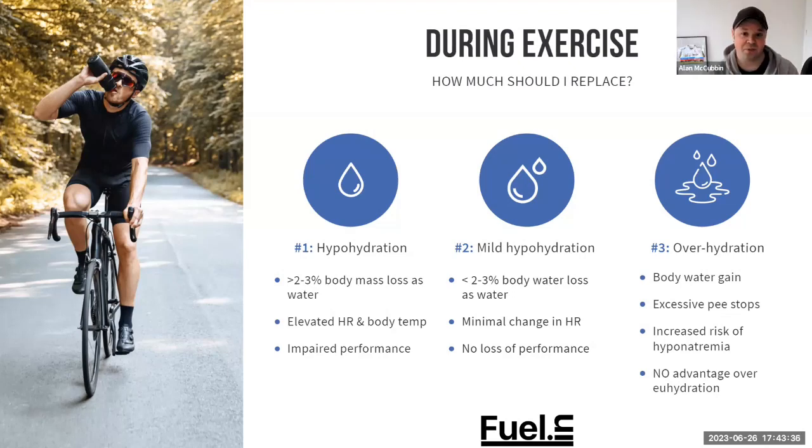Yeah, I mean, that's the hypothesis. The problem is no one's ever been able to sort of test it. So we don't know for sure. But that's the theory at the moment, that some people's performance might just start to become impaired at 1.5% body mass loss. Other people might be at 4% body mass loss. We can't predict who will be in which category, so we can't really make individualized recommendations at this stage, unfortunately.